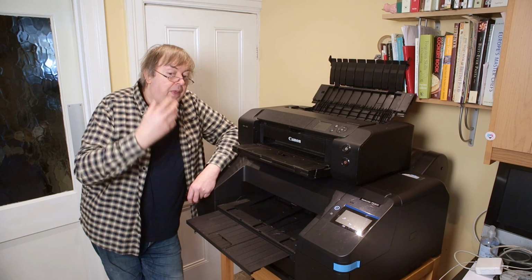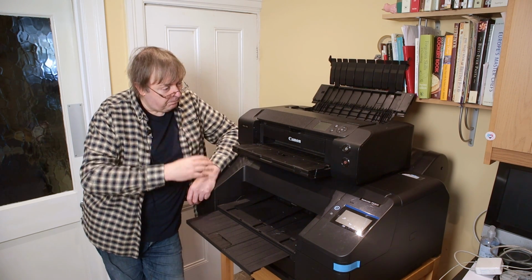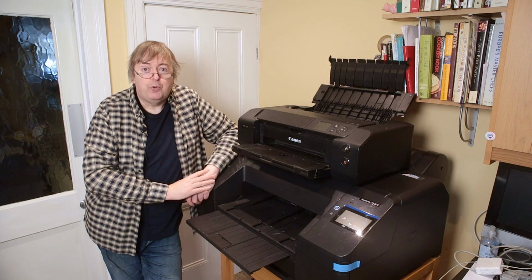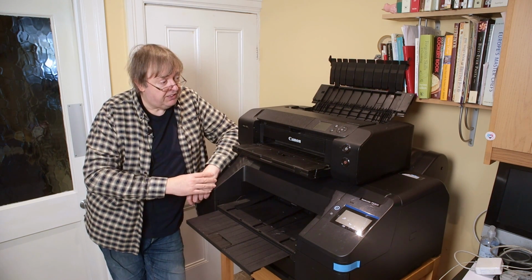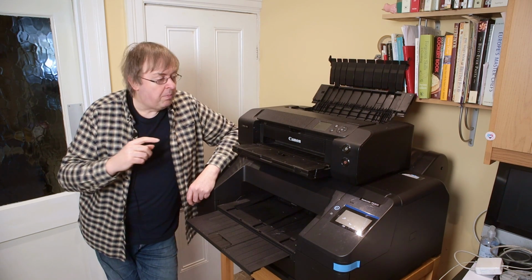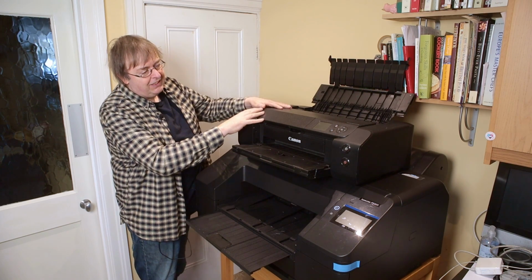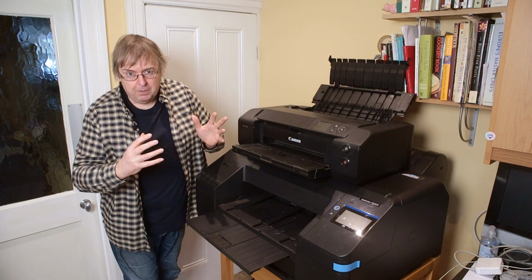So, there you have an overview of printers, and it's reminded me how big the Pro 300 is. The 200 is the same size as this. The Pro 1000, by the way, also one I can't lift on my own, is sort of intermediate in size between this and this, because that's a 17-inch printer.